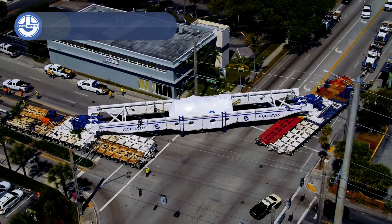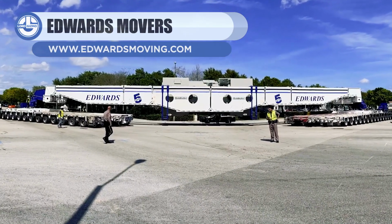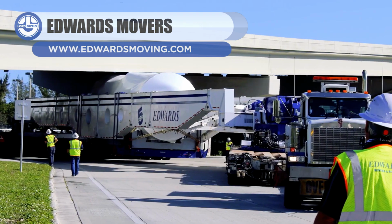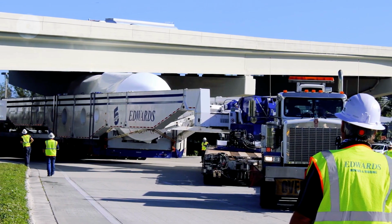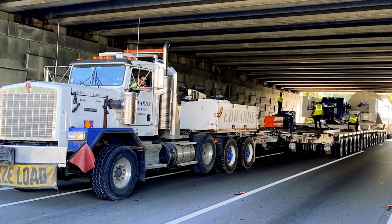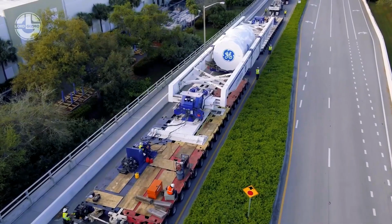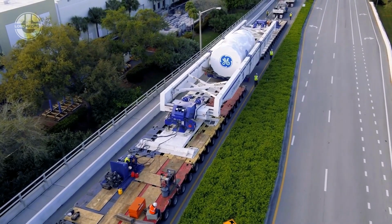Two turbines and generators weighing 700,000 and 950,000 pounds were moved from Fort Lauderdale to a power facility some 12 miles away by Edwards Moving and Rigging. This included removing the cargo from a barge and delivering it to the power plant using shared roadways.